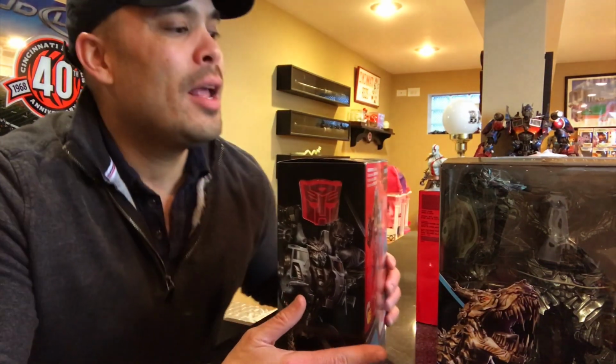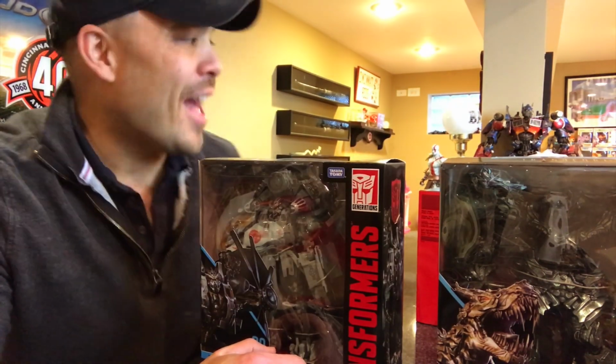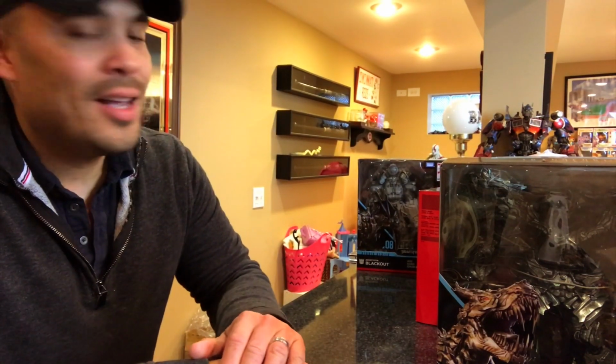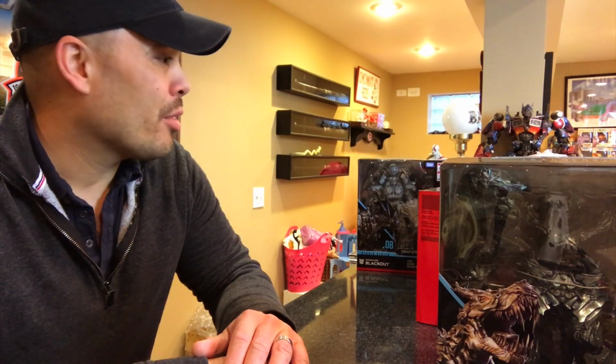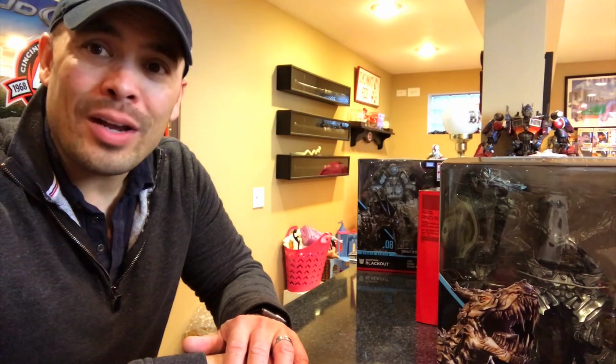I'm looking for the Starscream still. That's a Voyager Class figure. I'm not sure if I'm going to pick up any of the other Deluxes. There you go. That is the entire haul. I got three Mezcos, a Marvel Legends figure, a Black Series set of four, three Transformers, including two Leader Classes, and two McFarlane Stranger Things figures. But that's the haul, guys.